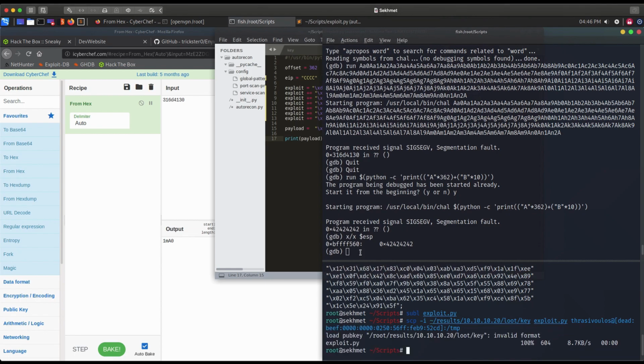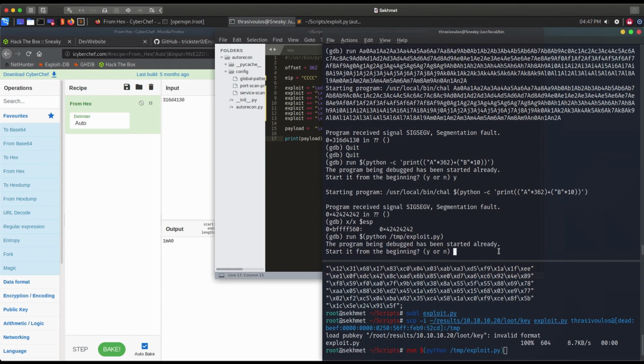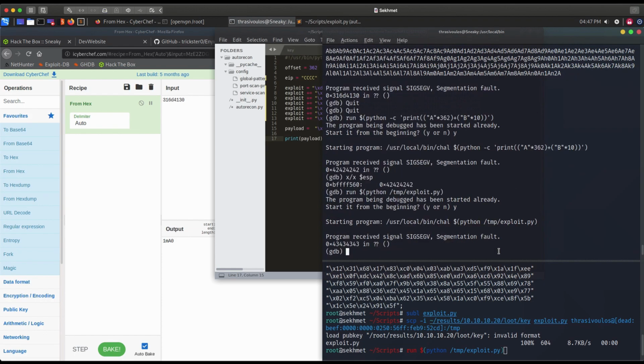And then within our debugger, we will run our script. So it's going to run the chow program. It's going to provide as input the output of exploit.py. And we get a seg fault, and we get 43434343, which is our C's, which means our spacing is right on.